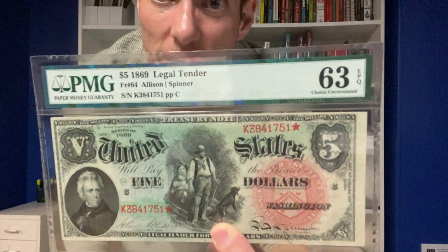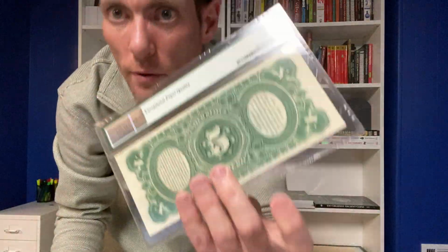Now, you guys want to talk a little bit about grading. If you look at this note, notes are defined by their margins. So this note is pristine. It's cut very well. The problem is it's cut off center. If you see, this margin is larger than this one. This is why it grades a 63, but it does have the coveted EPQ moniker on it. This note in today's marketplace is worth anywhere from $3,600 to $3,700, guys. That's how coveted this item is.